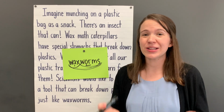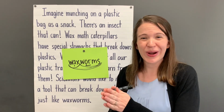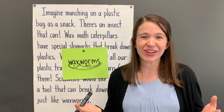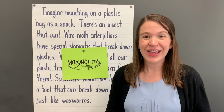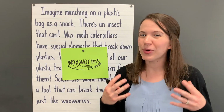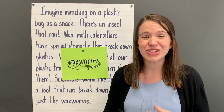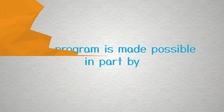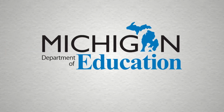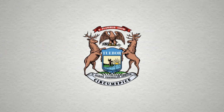Great work today reading words with closed syllables. Remember, if you see a closed syllable, first try reading that word with the short vowel sound. And if it doesn't work, try a different vowel sound. I'm sure you'll find so many examples of this while you're reading, and it will help you read new and challenging words.